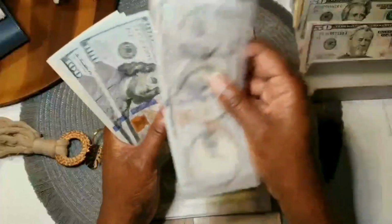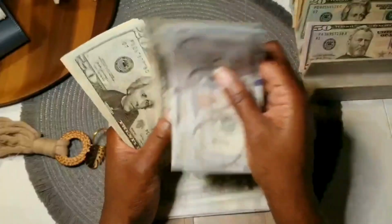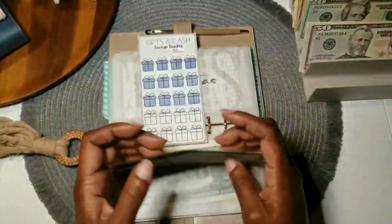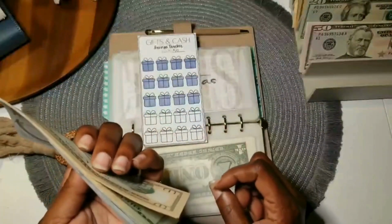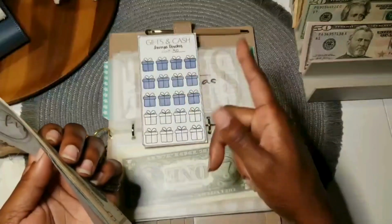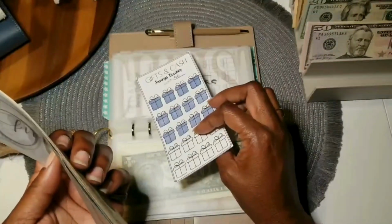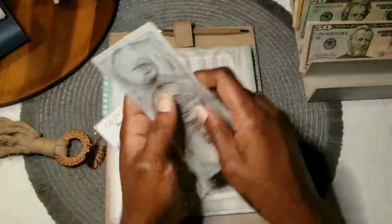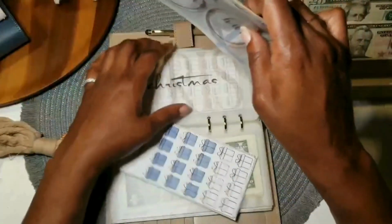And 5, 6, 7, 8, 850, 870, 890, 900, 910. That $10 was from a magic month. I just gave it a little extra to round it up at the time. We have $910 to go towards Christmas. And yes, I have been Christmas shopping.